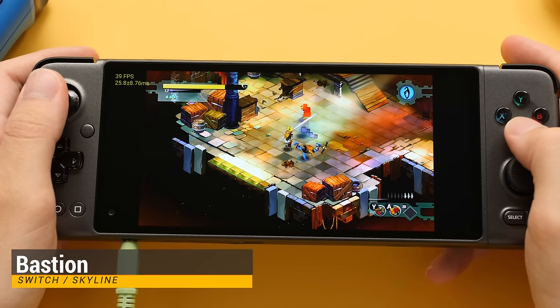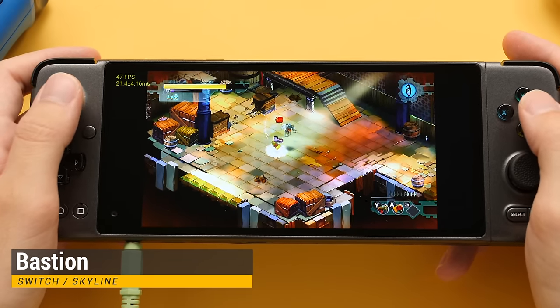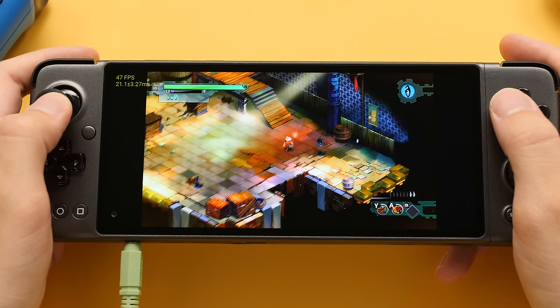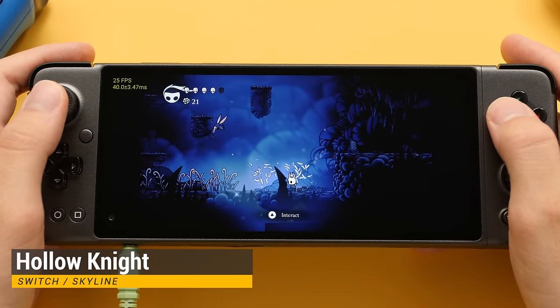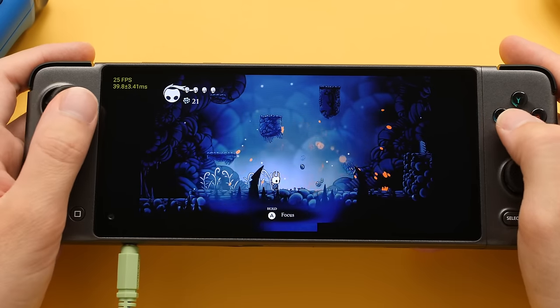For the last system, we have Switch with the Skyline emulator. This device could potentially do more emulation than what I can showcase in this video if it had more than 6GB of RAM. Skyline is your best bet when it comes to Switch emulation at this point, but there might be some games that currently do not run on Skyline that you'd have to either not play at all or use a different emulator to play.